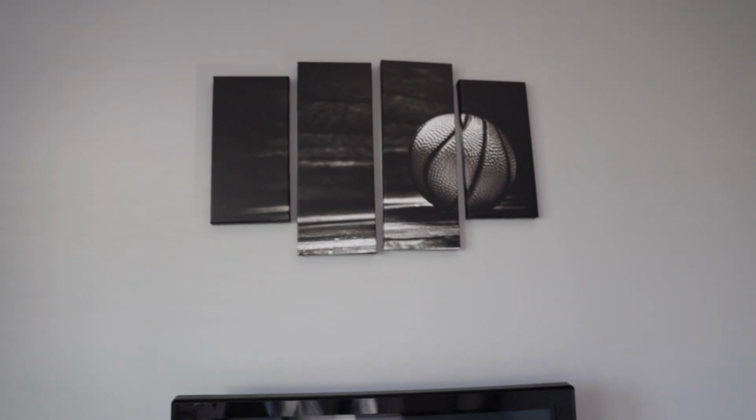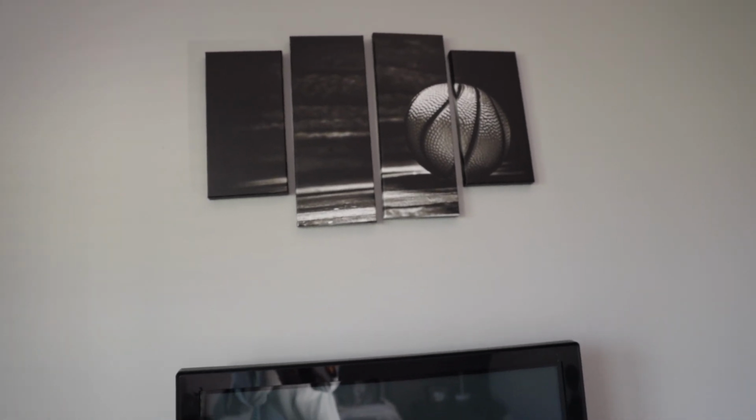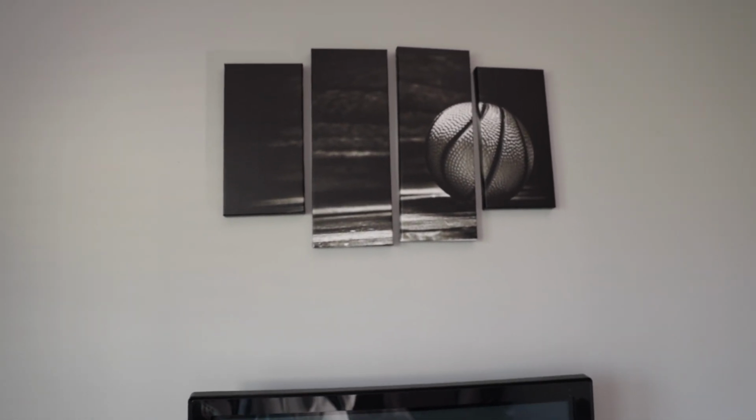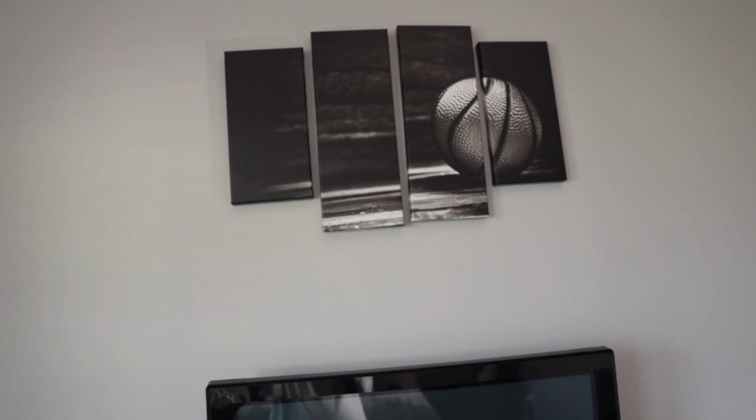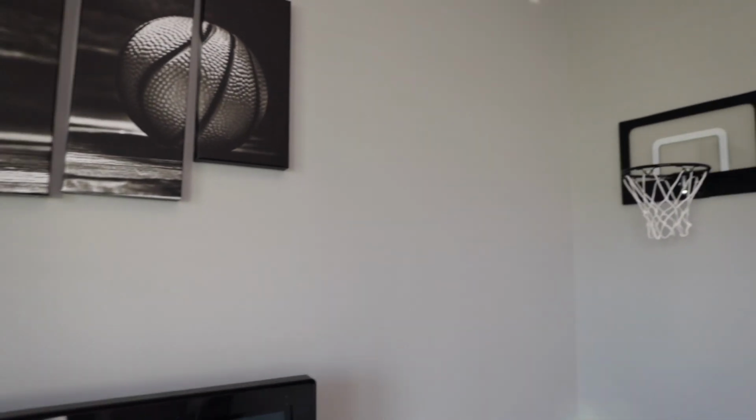All right, up here we've got this picture that I got from a website called Elephant Stock. I had never ordered from there before, but I just fell in love with this canvas picture, a 4-panel picture. It was really, really nice. Again, it's called Elephant Stock.